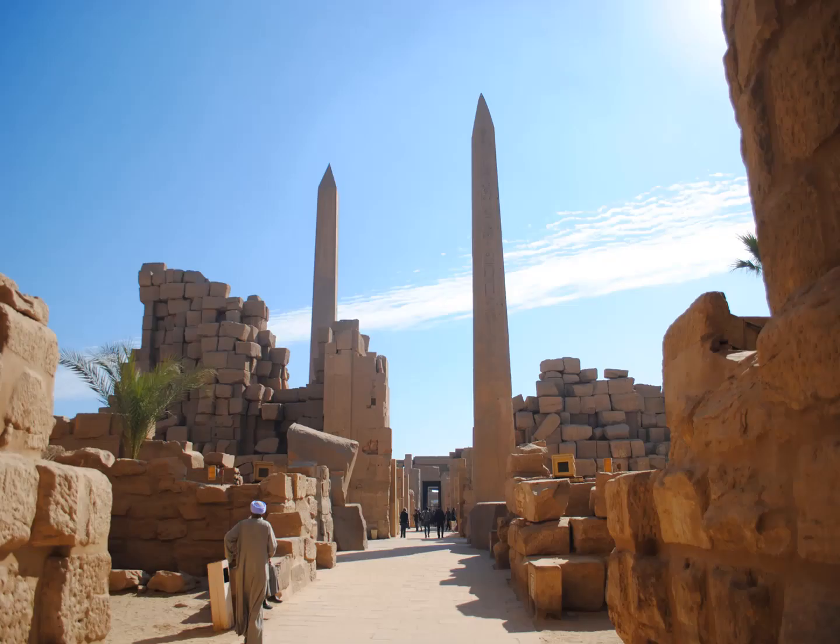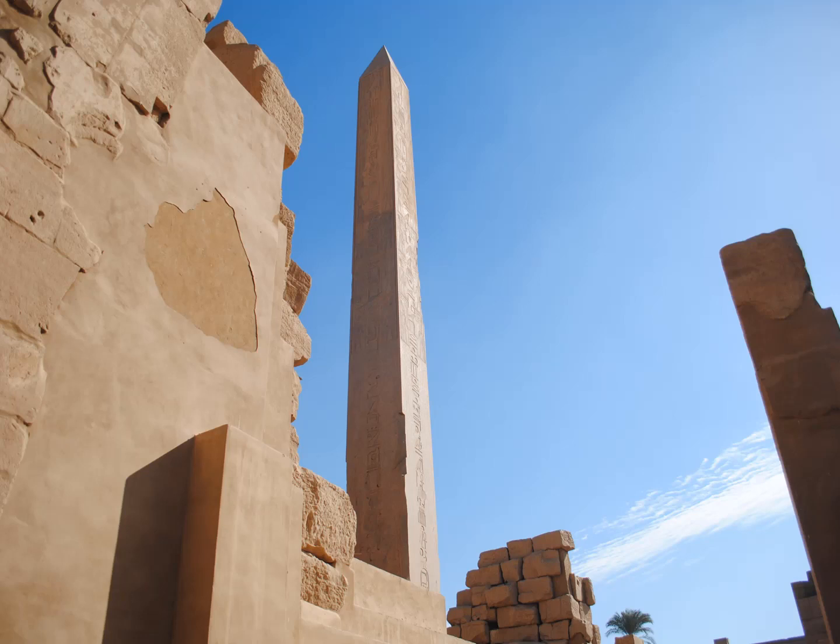As we exit the third pylon, we see in front of us our next goal. There's the various obelisks, and the dark area is the entrance into the shrine of the Middle Kingdom. So as we head closer, there's Hatshepsut's obelisk, which was built between the 4th and the 5th pylon. It is 97 feet high.